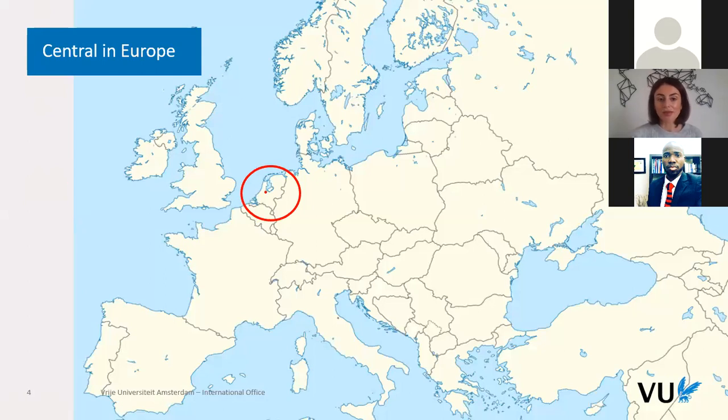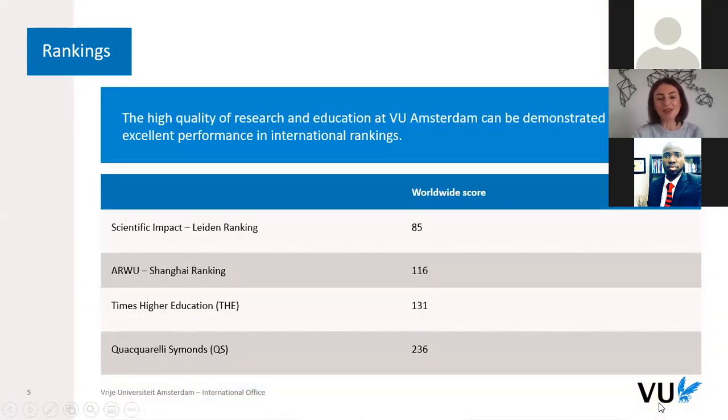So then a little bit more about the position of our university. We are located in the Netherlands, in the capital of the Netherlands, in Amsterdam, which to me, and I think to a lot of other people, is the most vibrant city in this country. And of course, the Netherlands has a lot more to offer, but Amsterdam is such a melting pot of so many different cultures, and a city that basically never sleeps.